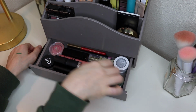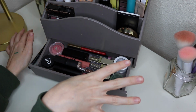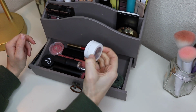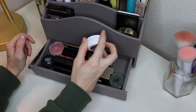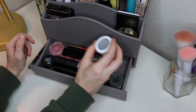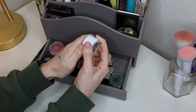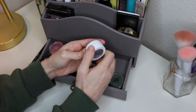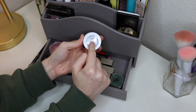Let's go ahead and do the other eye things that are in here while we're on the topic. So I've got a couple of single shadows. First, the ColourPop Super Shock Shadow in Liberty. This is gorgeous. I just recently bought this. It's just like a straight up metallic silver. It's like blindingly silver, but it's super pretty. I don't have any other silver shadows in my collection.